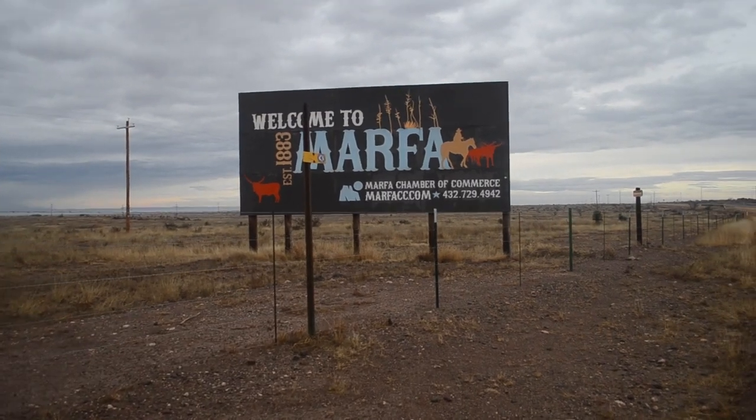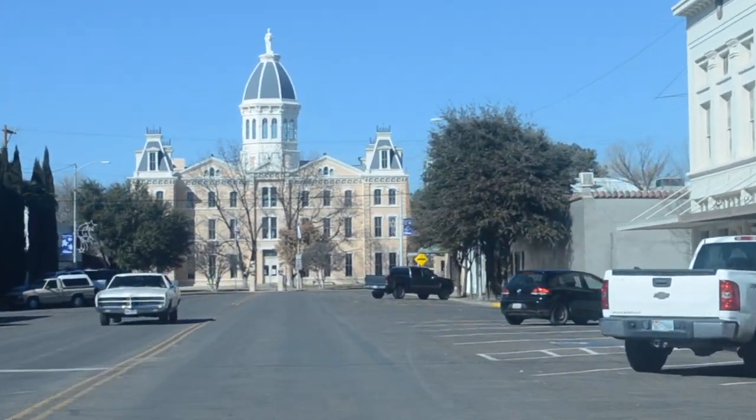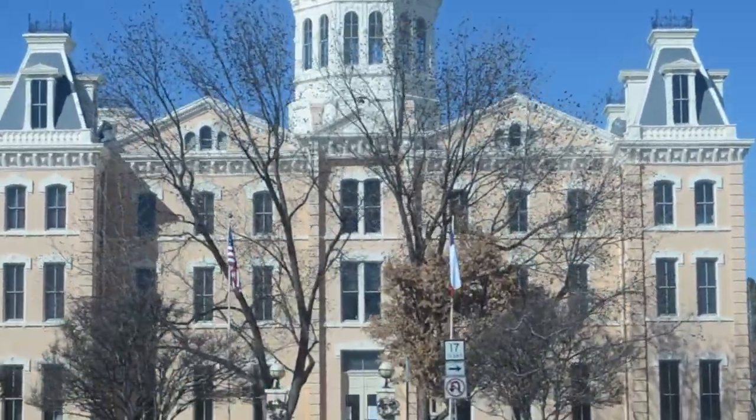We made it, guys. We made it, we're here. We're in our Airbnb. I'm about to give y'all a little tour. This is actually my first Airbnb that I've ever stayed in.